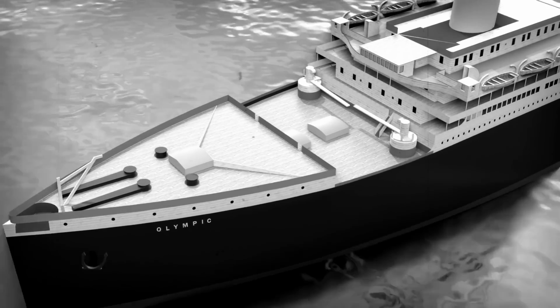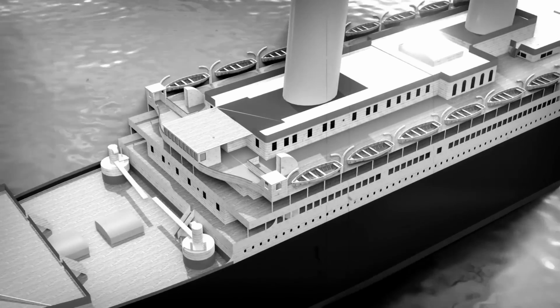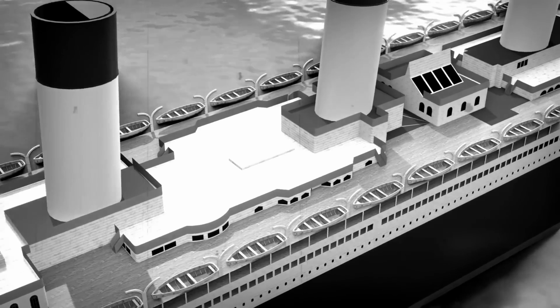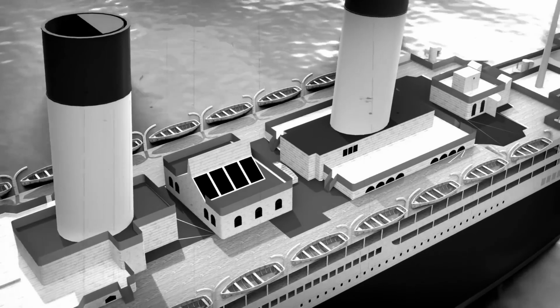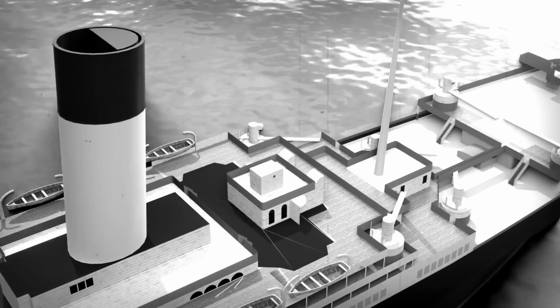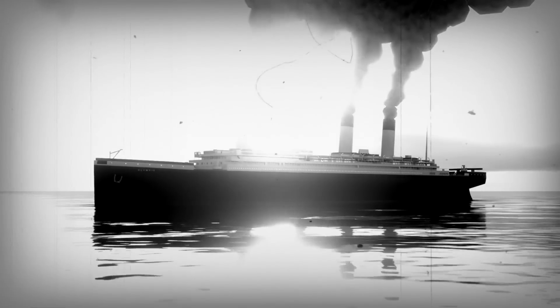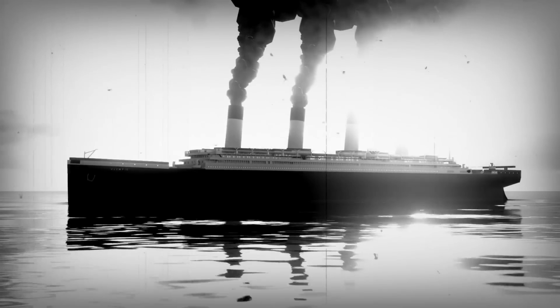The Olympic was big. In fact, it had been designed and built as part of the fleet that included the Titanic. But with size came sacrifice. The Olympic was great at moving in one direction, but very difficult to handle when it needed to turn. It was September 1911. The Olympic was trying to alter its course.